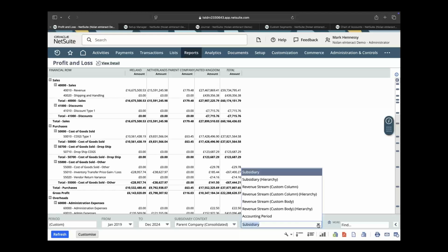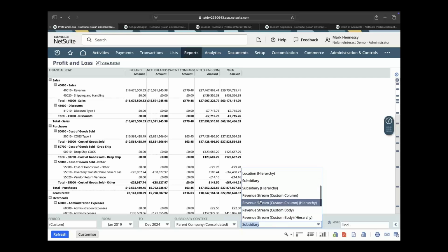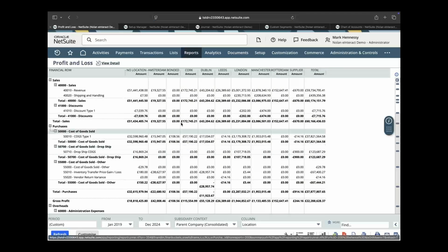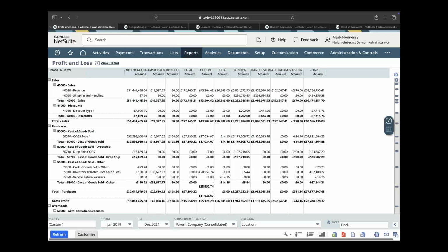We can also show the columns by one of these different dimensions I've been talking about. So in here we've got class, department and location. There's three standard ones, but you can have additional ones for revenue stream or whatever you want to create over and above that in terms of adding additional segments in. So I'm just going to use location, again refresh my P&L, and we'll see the columns will change to show our P&L broken down by location. So Amsterdam, Cork, Dublin, Leeds, London, whatever.